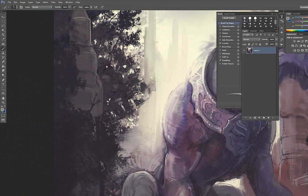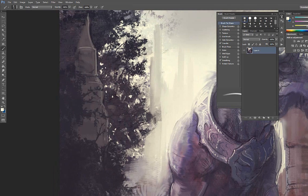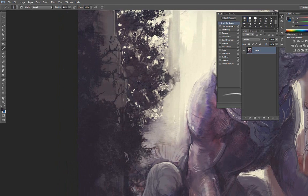You've got to pick your battles. My battles are focusing on this monster and the main story right in the middle of the painting. My focus is not those buildings in the back. They just support the idea, they just support the story, which is basically that this is a kind of ancient, overgrown city. Everything is very suggestive.